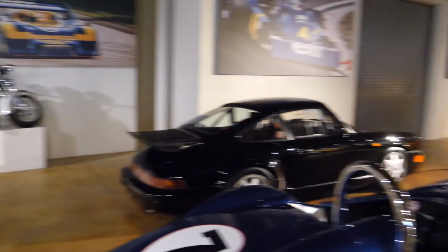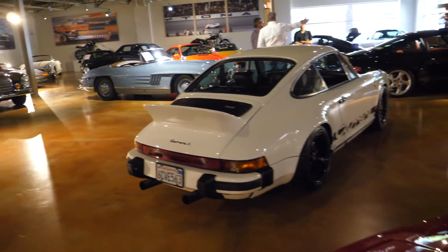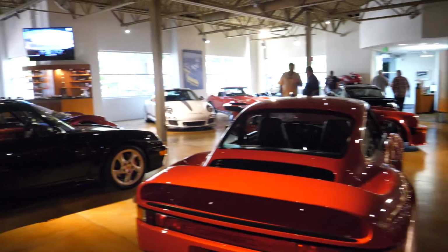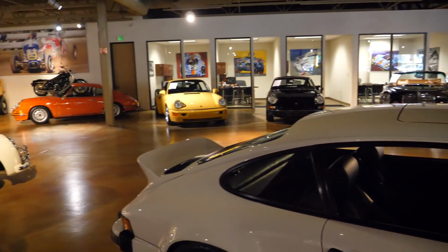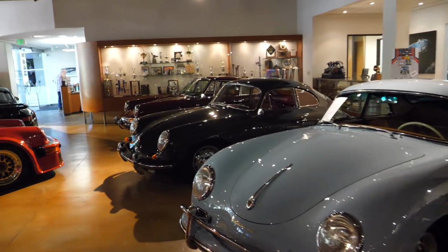So many cool and wacky cars down here at Canepa, all slightly sort of different and unique. They're not exactly your standard out of the box cars. 959 here, 4 litre, tons and tons of Porsches because they do specialise in them. But yeah, pretty cool to come and check this lot out. Check out this lot. God, I'm jet lagged.